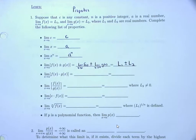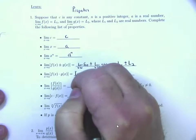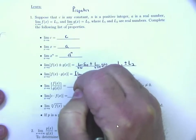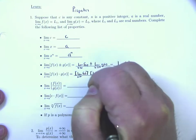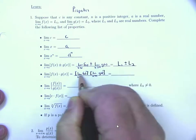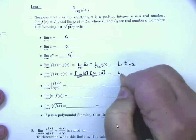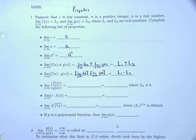Similarly, if I happen to have a product of two functions, take the limit as x approaches a of f of x times g of x. Well, that's the same thing as you take that limit and go after where those functions are located at. That'll be the same thing as the limit as x approaches a of f of x times the limit as x approaches a of g of x. And now we know what these values are. This will be equal to L1 times L2. Now, this is your properties. If I've got some kind of interesting function, I take that limit and plug it wherever those variables are located at.